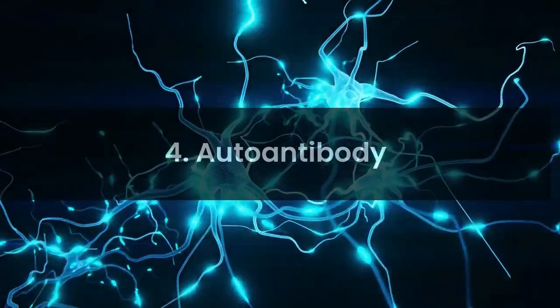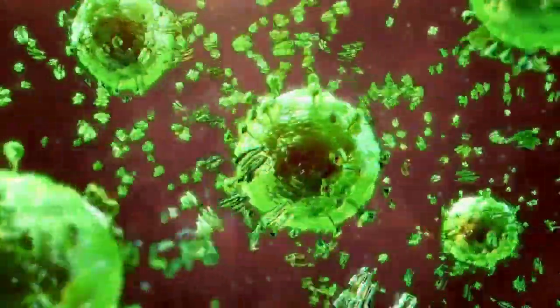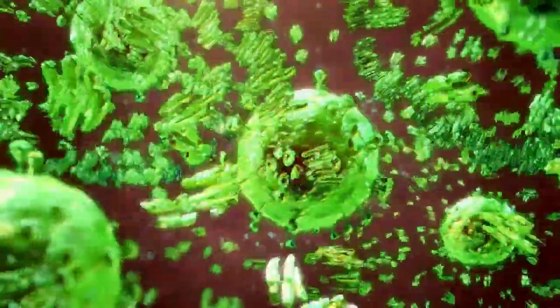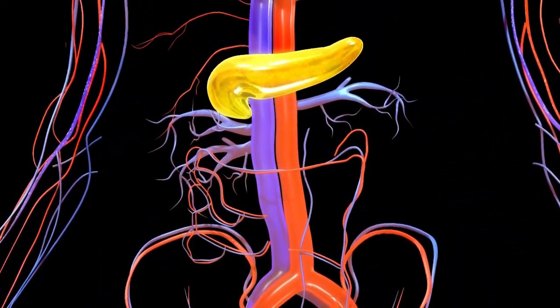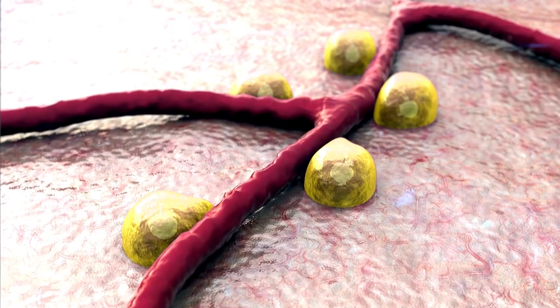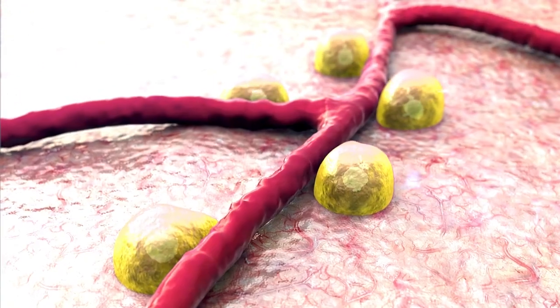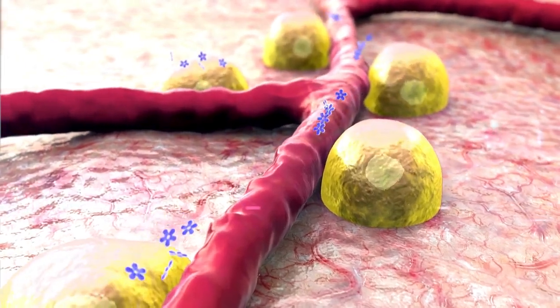Number 4. Autoantibody testing. Autoantibodies are produced by the immune system that mistakenly target and attack the body's own tissues or cells. In the case of type 1 diabetes, it targets the insulin-producing beta cells in the pancreas. These attacks lead to the destruction of beta cells, resulting in insulin deficiency and ultimately causing diabetes.